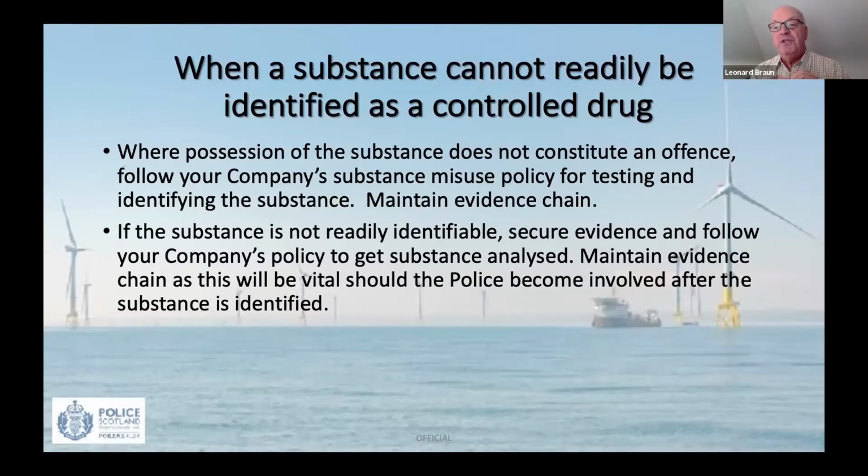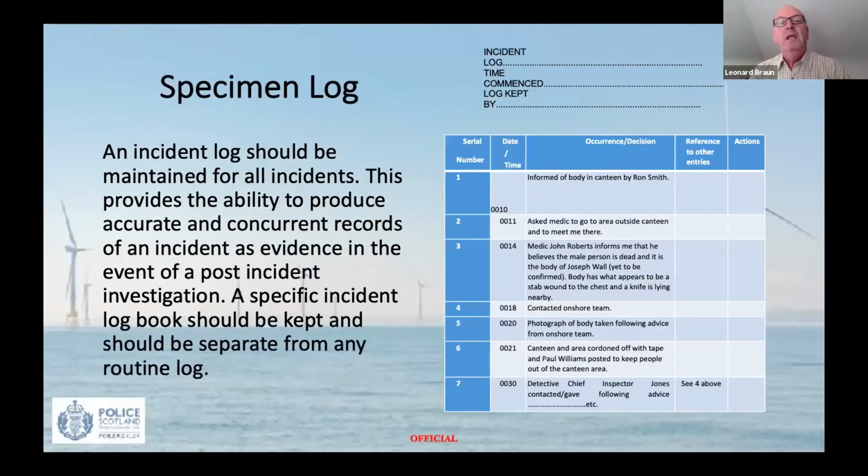And when we speak about an evidence chain, we mean recording who has taken possession of the item, who it has been passed to, all the way along the chain until the substance is identified. Here is a specimen log for you to consider. An incident log should be maintained for all incidents. This provides the ability to produce accurate and concurrent records of an incident as evidence in the event of a post-incident investigation. The specific incident logbook should be kept and should be separate from any routine log that you may use.